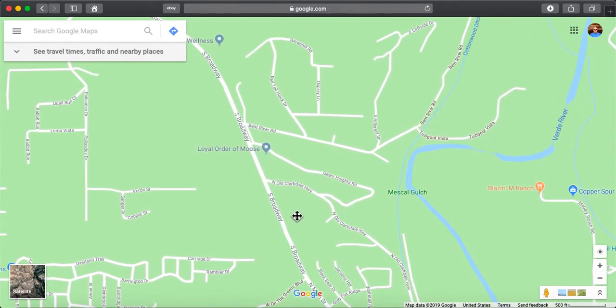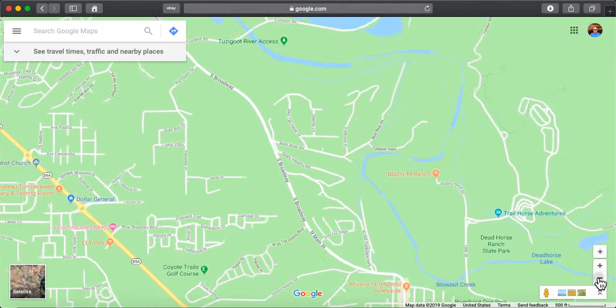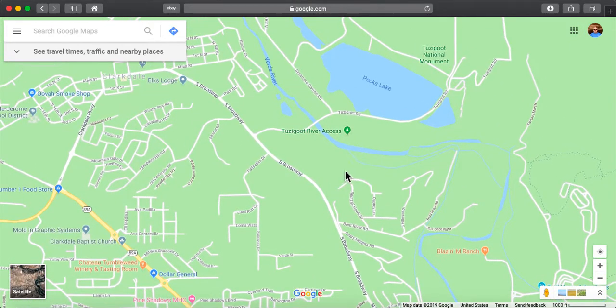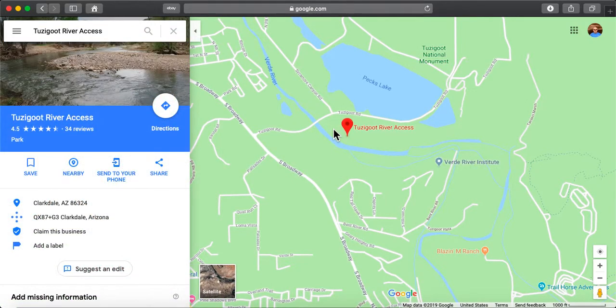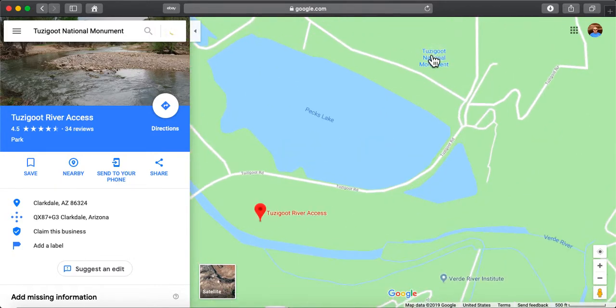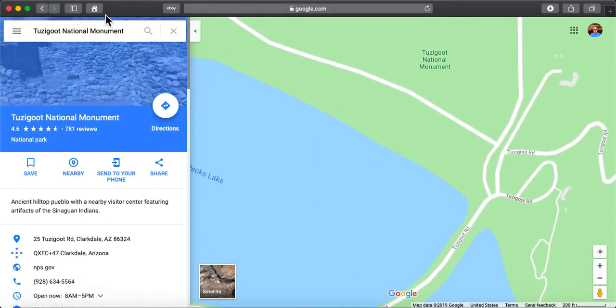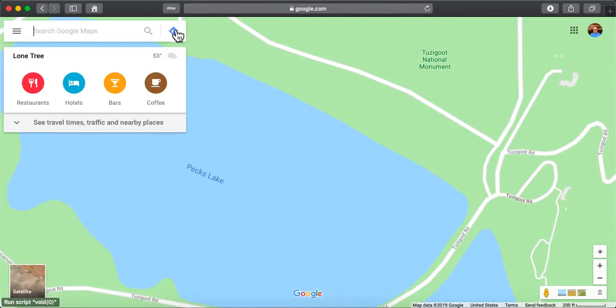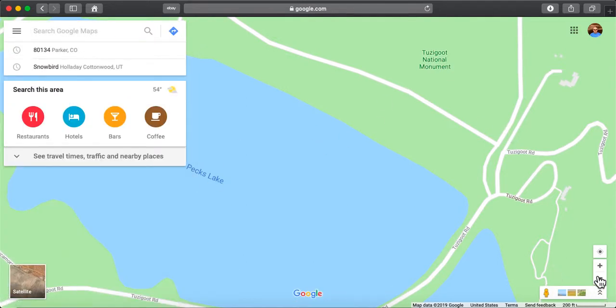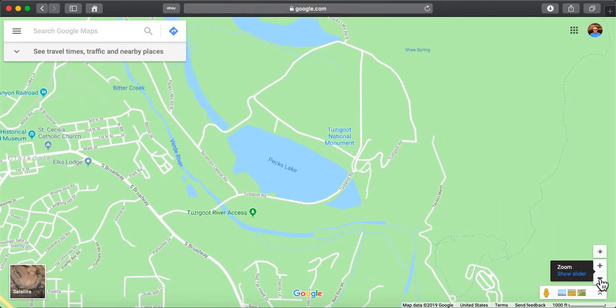So now you're heading toward Clarkdale from Cottonwood, and there's this thing called Tuzigoot. Oh, Tuzigoot National Monument, maybe that thing right there. That's an Indian ruin. Yeah, and it's a state park, maybe. Anyway, it's a national monument, and it's Indian ruins there.